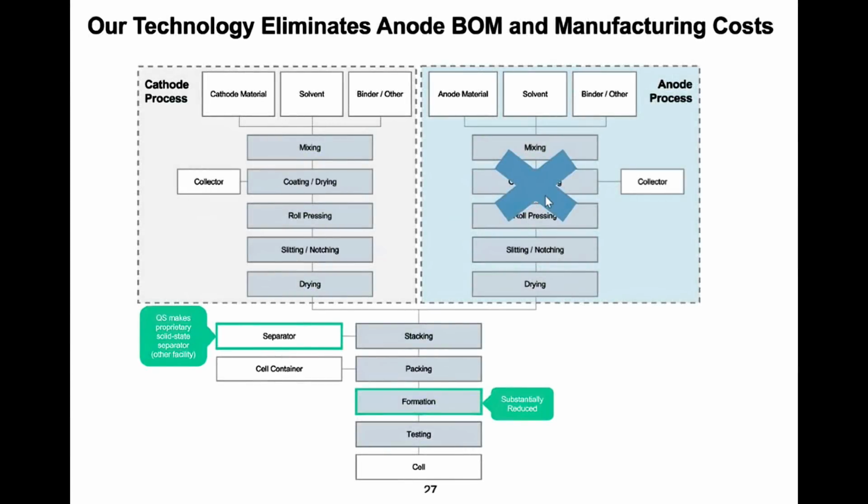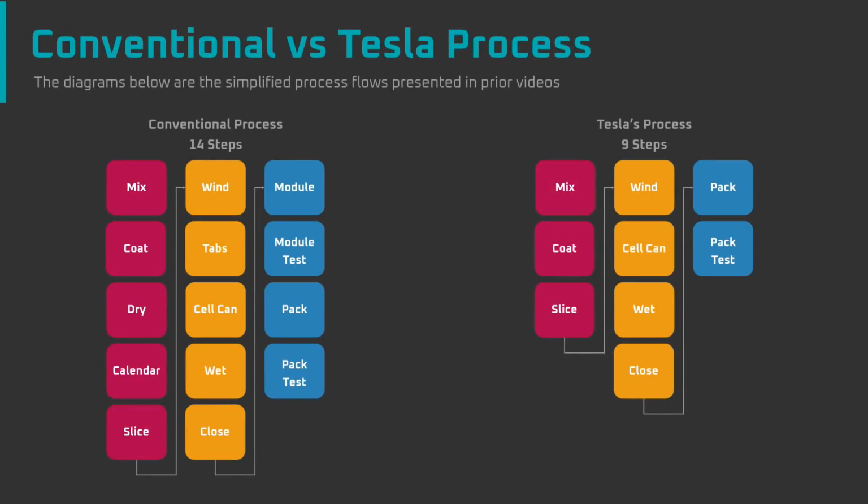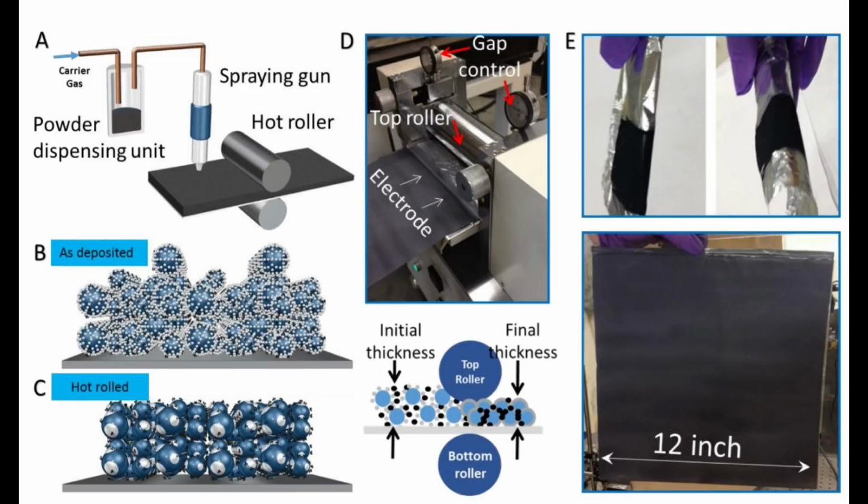What I find most encouraging here is that QuantumScape is attacking different cost reduction opportunities than Tesla. If QuantumScape can implement solid-state technology and also implement manufacturing technology similar to Tesla's, they could potentially reach a production cost lower than what Tesla indicated at Battery Day. As I've said in the past, Tesla doesn't have a monopoly on those technologies.